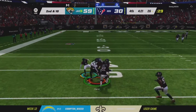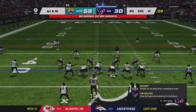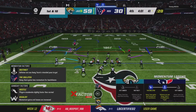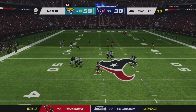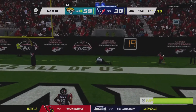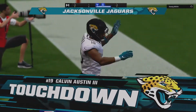He's got a man, complete. And he'll have it past midfield almost to the 40 before being taken down. On 1st and 10, it's Lawrence. He lets this one fly toward the back of the end zone. And that is caught. Touchdown, Jacksonville.